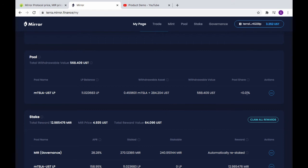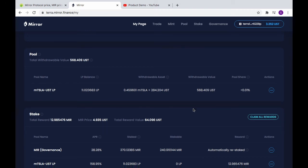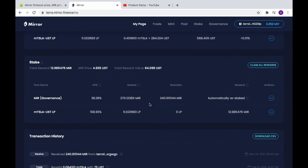And I've got a really tiny bit of the pool share. It's only like $600, but I'll show you now in a second. So staking, right? I made those LP tokens, but then I staked them. The APY was much higher when I first started staking, but here it's 158, which is nothing to sneeze at. And here I've built up almost 13 MIR tokens as a reward.